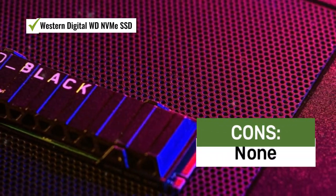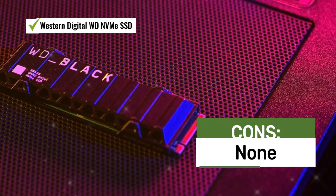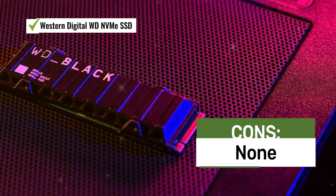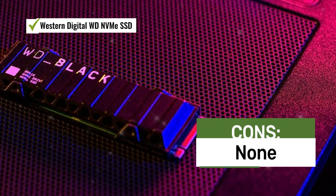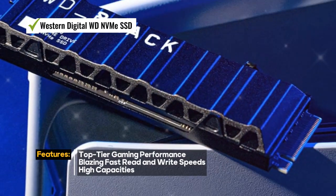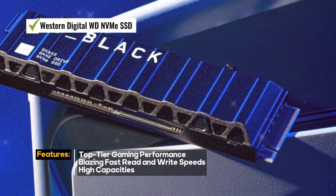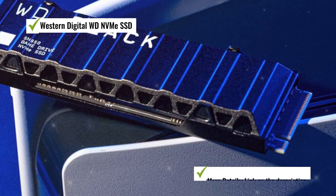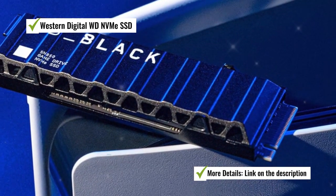One of its standout features is the sleek heatsink model, which plays a crucial role in minimizing thermal throttling. By effectively managing heat, it pushes the boundaries of performance, ensuring you get the most out of your gaming experience. This is particularly advantageous for top-tier gaming where every fraction of a second counts. Additionally, the SSD includes a blinky LED, adding a touch of style to your gaming rig and allowing you to customize the aesthetics of your setup.